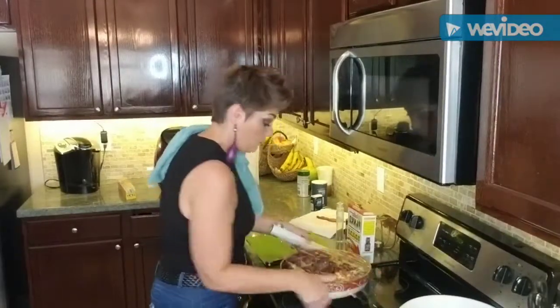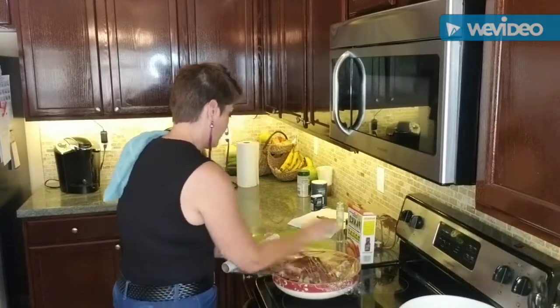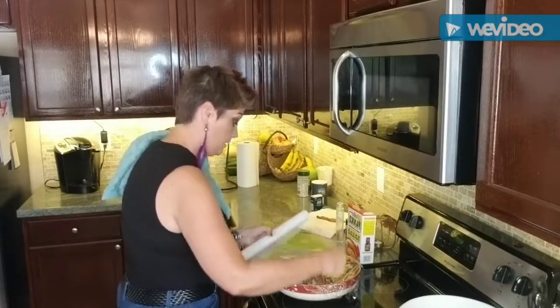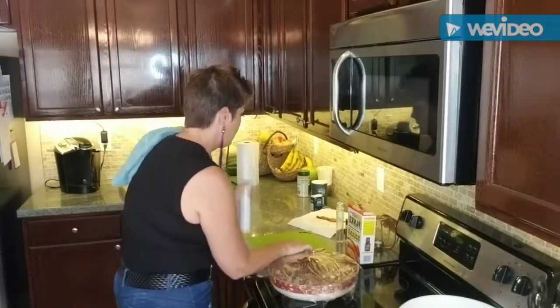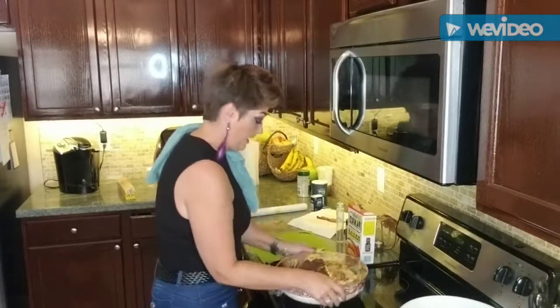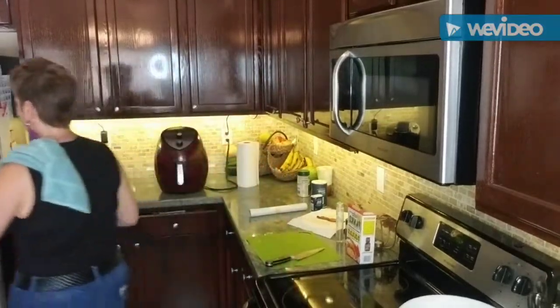So just do that. I just wanna make sure that I cover it really good. I'm gonna cover it a little bit more on this side because there's a little opening. Just like that. And I'm gonna pull it really tight to kind of help keep the air away from my pears. And there you go. Your salad's all ready.